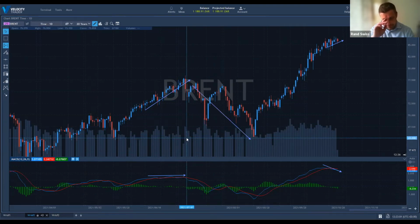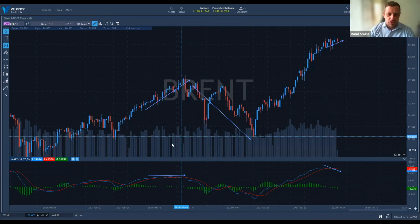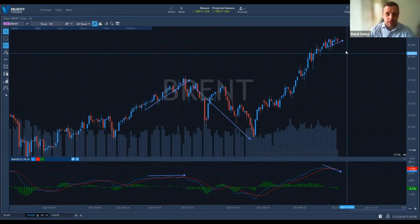So these bullish or bearish divergences, they can be good signals, don't get me wrong, but don't think that just because you see a divergence it will for a fact happen, that if you see a bearish divergence, you will for a fact see prices fall, or go up, or whatever. So they're good signals, but they're not always correct.